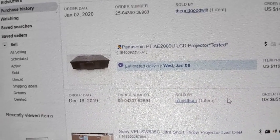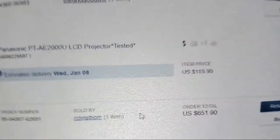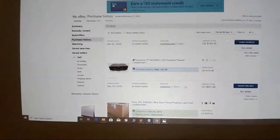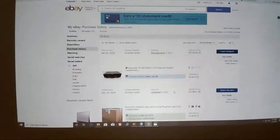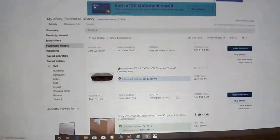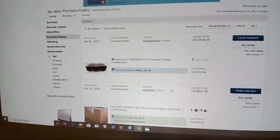Panasonic PT-AE2000U. This is what I paid for it: $119.99. Altogether, with shipping, I got it for about $144. That's all I paid. I'm telling you, I know where to get these projectors from. This projector is like, what, $300-400?